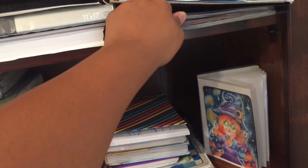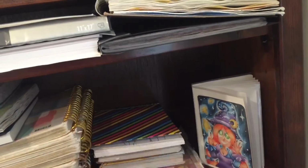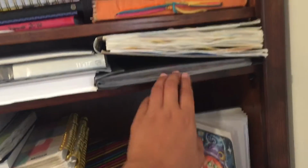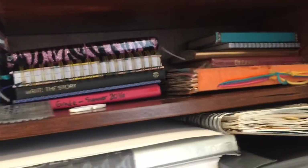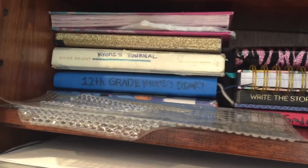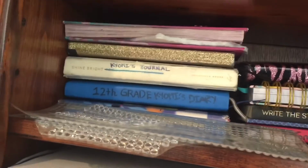Right now I don't have any serious artwork in here because all of it's digital. It's either digital or it's in this portfolio. So I have just random drawings in here from the past. On this shelf is where I keep my journals. Honestly, it's a little embarrassing, but it's another small space, and I thought they would fit there well.